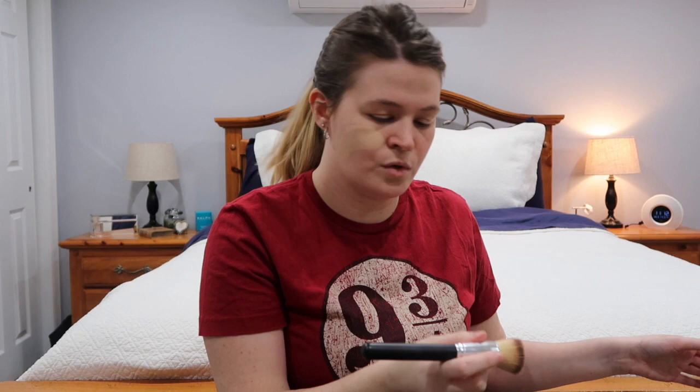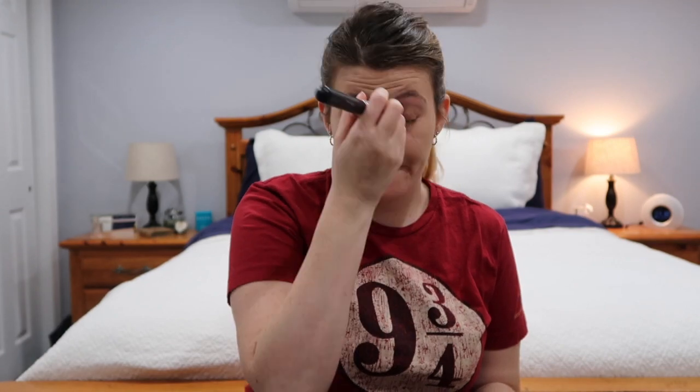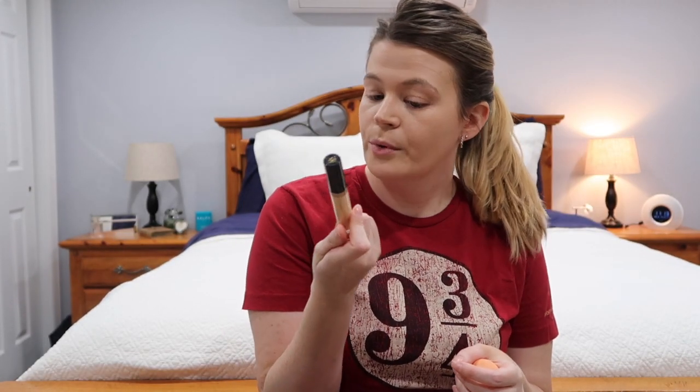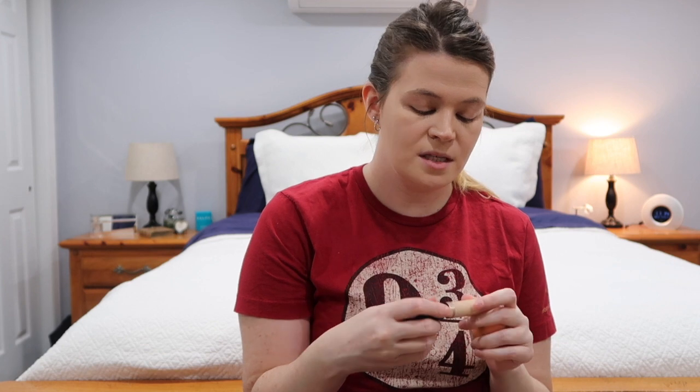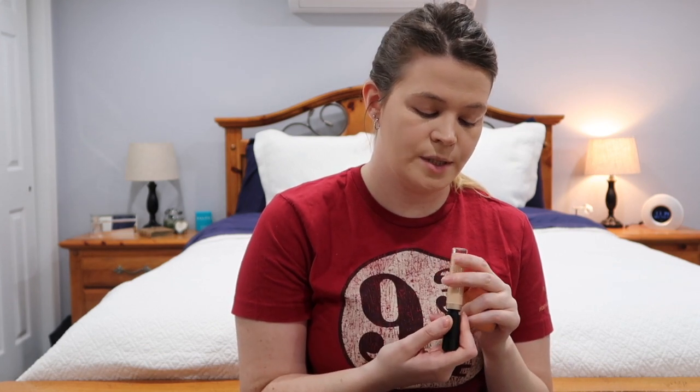So the brushes I'm using are the Morphe brushes. I don't have numbers for them or anything, but they are from the vegan set. My concealer is the Born This Way Too Faced concealer, which I just switched to. This is the light nude.